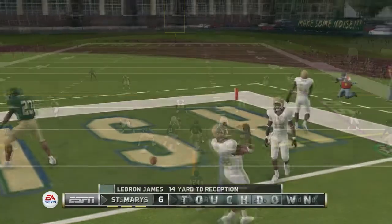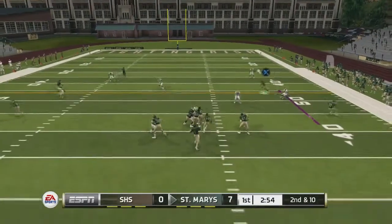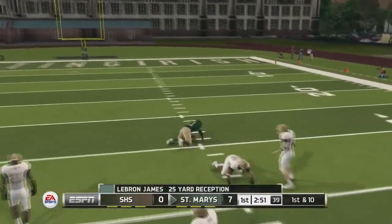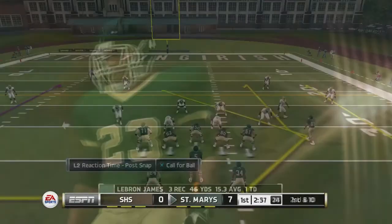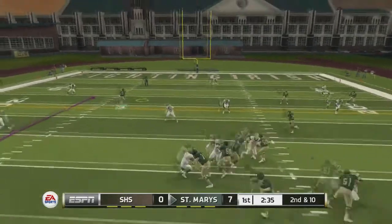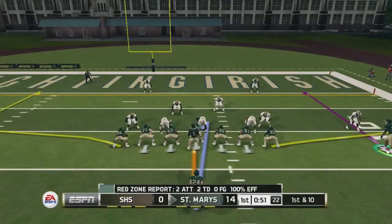But LeBron already going to work, catching a 14-yard touchdown right there. St. Mary's is now up 7-0, and now crossing over the middle, he is going to make a big play right here, 25-yard gain. So that is his third reception of the afternoon for 46 yards so far, in addition to that touchdown that he did score earlier. Now breaking press coverage, wide open in the middle of the field is LeBron.